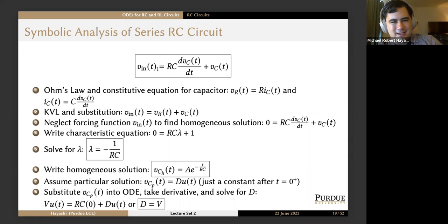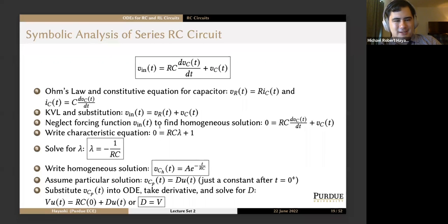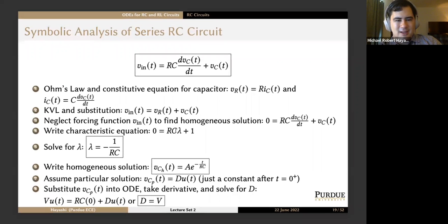So Vn of t equals Vc of t as the last term. In the first term, we said that it's going to be VR, which is R times IC of t, but we can substitute IC of t with C times dVc dt. So notice everything here relates capacitor voltage to a forcing function. So the next thing we need to do is neglect the forcing function.